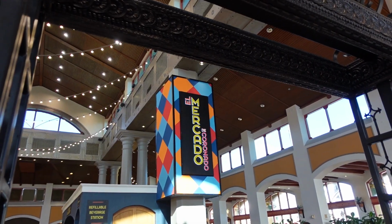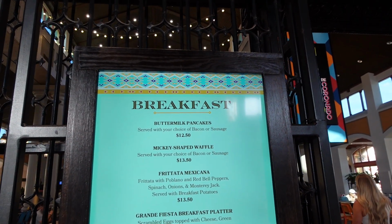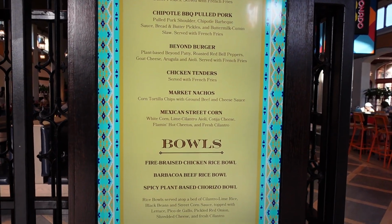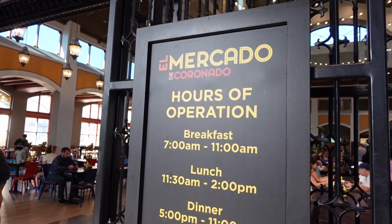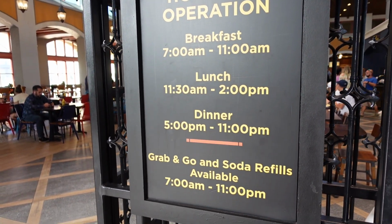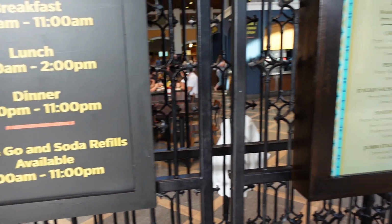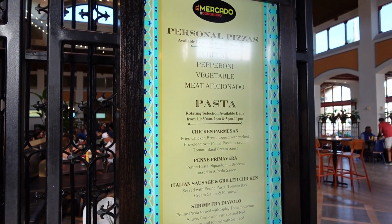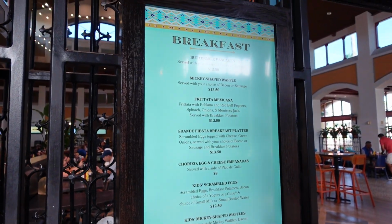Now, the big quick service location here at the Coronado Springs Resort is going to be the El Mercado de Coronado, and they offer breakfast currently, which is what time period we are in, as well as lunch and dinner, and their hours currently are going to be 7 a.m. to 11 a.m. for breakfast, 11:30 to 2 for lunch, and 5 to 11 for dinner, with grab and go and soda refills available 7 a.m. to 11 p.m. Everything from your breakfast offerings to pasta to tacos to everything in between, you're going to see those here available at El Mercado de Coronado.